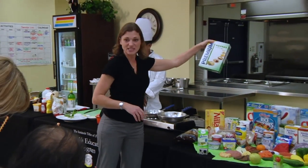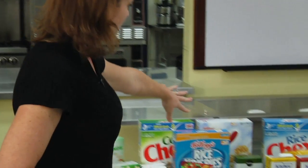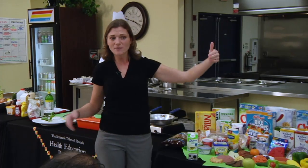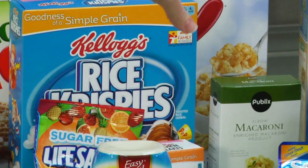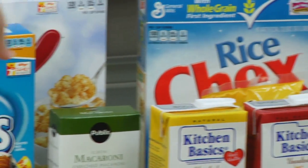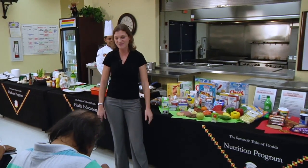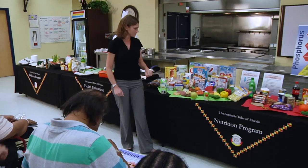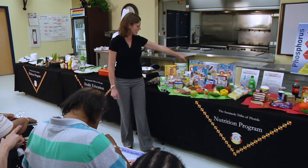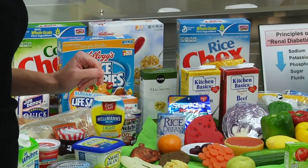We have the saltines here, the unsalted saltines. The cereal, if you come and have cereal here, they have the Rice Krispies, they have, what was it, Special K. They also have the Raisin Bran. So we know, stay away from the Raisin Bran, right? Nope, no Cheerios. The Special K, Corn Chex, and Rice Chex, Rice Krispies.